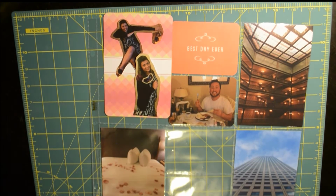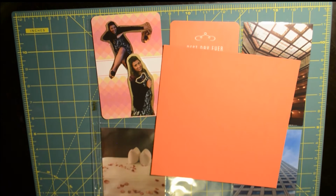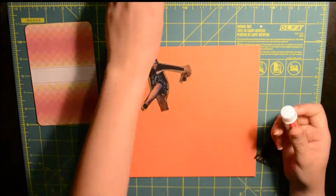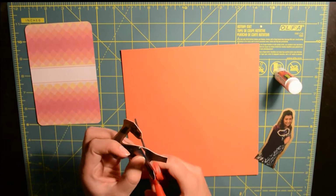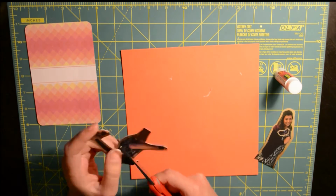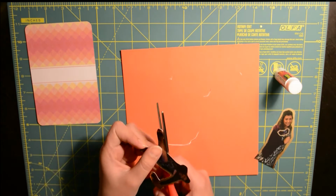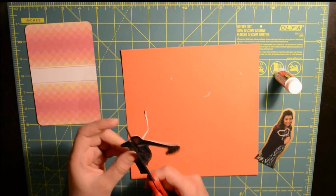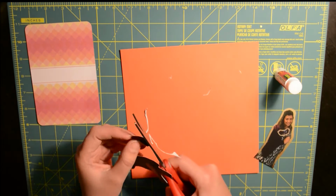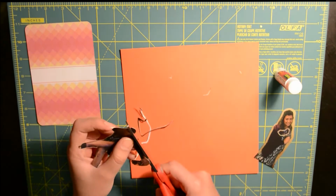So, yeah, I think I'm going with an orange theme. I'm about to cut out. I needed my pictures to pop a little bit more off that page. It seemed like they were just kind of strewn on there. So this one kind of makes it look like that neon light effect, I thought, with the bright colors. Just cutting off some excess. I felt like I didn't cut as close as I wanted to, so cutting off a little bit more.